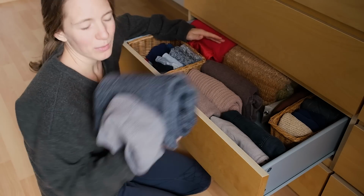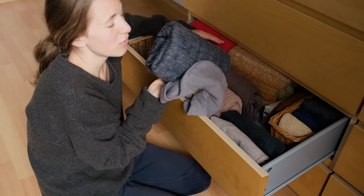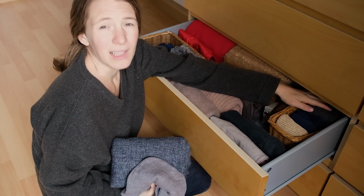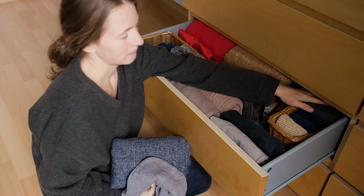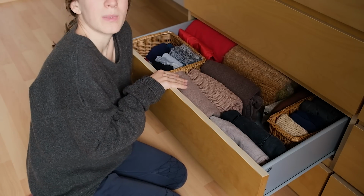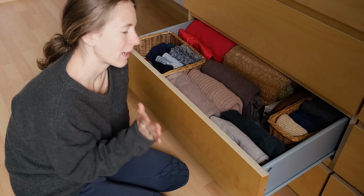But during the winter I will use these two things every single day, and when it gets colder I might put my gloves to the front door as well. So, this is what my wardrobe looks like right now after I've rearranged it.